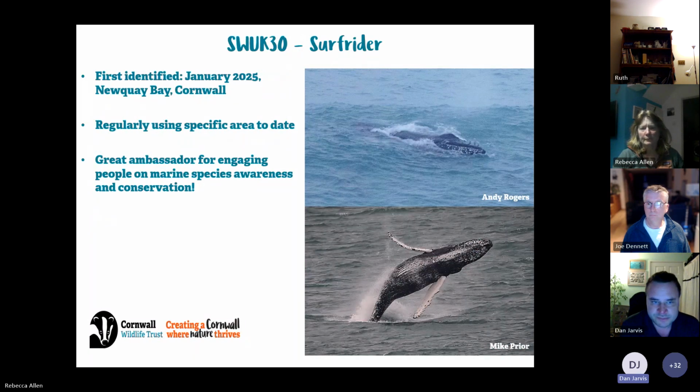The last animal to mention in here is Surf Rider. Again, this is actually leaning into 2025 data, strictly speaking, but because it's been so well cited, we had to include it this time. This is the animal that has been very prolific off Watergate Bay for much of the year so far. Particularly in February, very close inshore, really easy to spot and quite active at the surface, doing a lot of breaching and fin slapping as well.